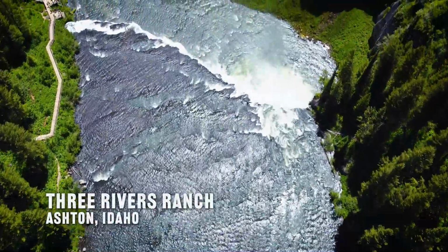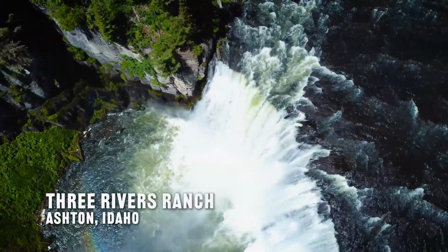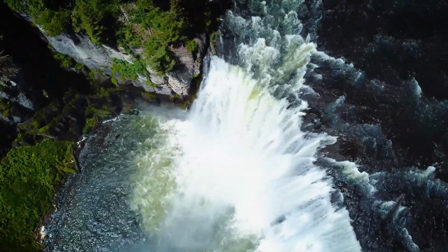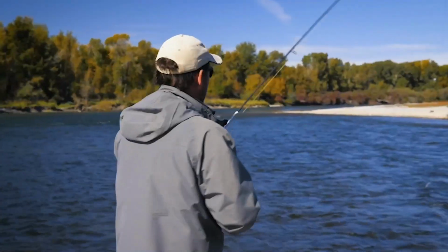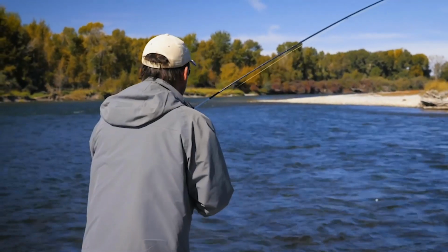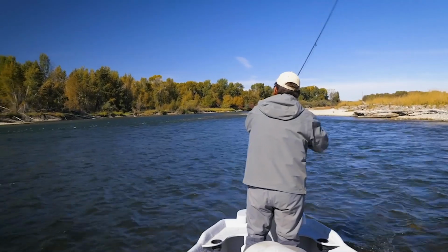The Snake River is known for giant brown trout. Let's take a look. Yep. Nice. Ooh, that's a big fish. Oh my gosh, it's a giant. I'm going to get this fish on the reel. It's that big.